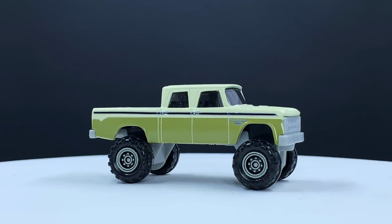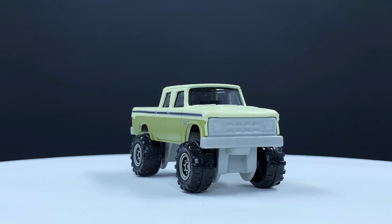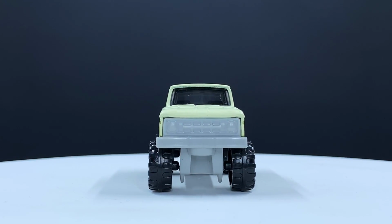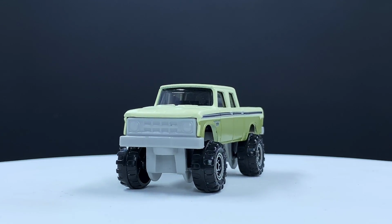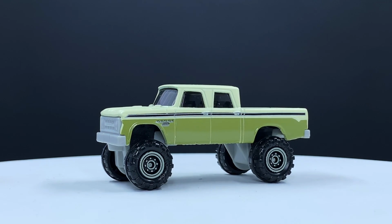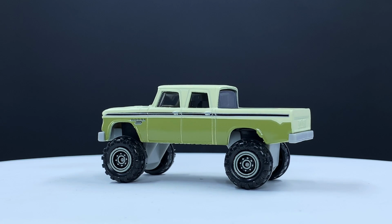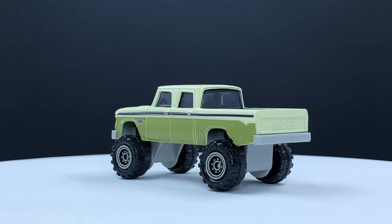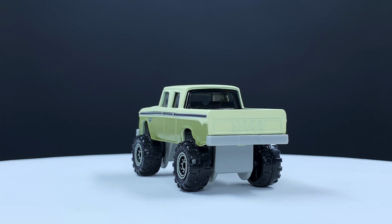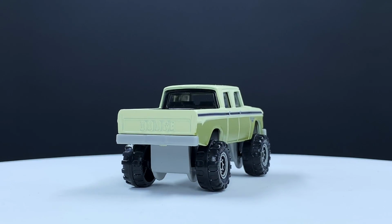It is the 1968 Dodge D200 pickup. Lifted, long, and tall. I have a feeling a lot of you are really into this one. Just got the side deco on it. Nothing on the front, nothing on the back, but the Dodge is embossed into the back tail there. So it really has kind of a nice, complete look to it. The big, big Dodge truck.